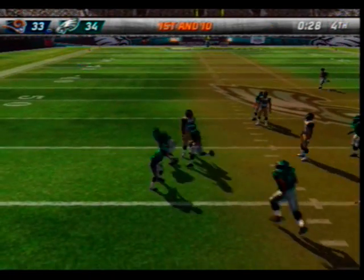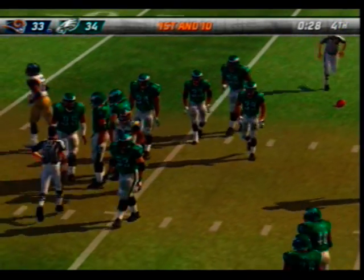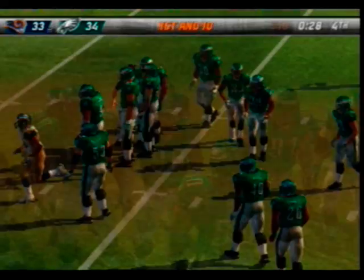With the pass, it was tipped. Thompson was the one they were trying to get the ball to. Lewis had the coverage on the play.